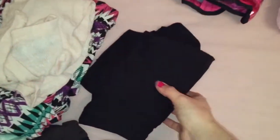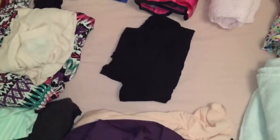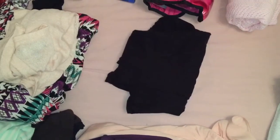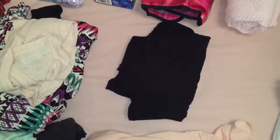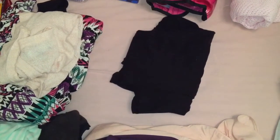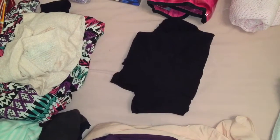Over here we have a pair of leggings, and I will be packing one other pair that's in the wash. I do only have 3 pairs of maternity leggings, and no doubt I will be wearing one pair to the hospital, and I will pack the other 2 pairs just in case I need them.